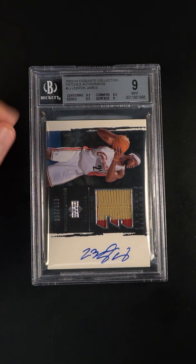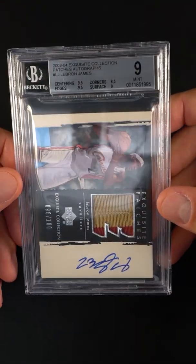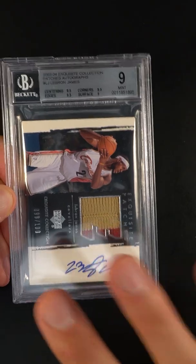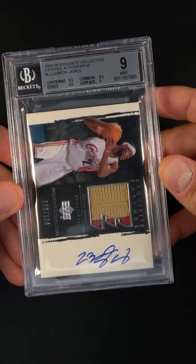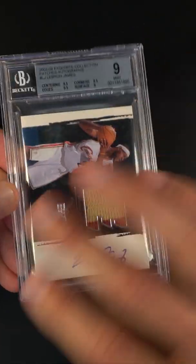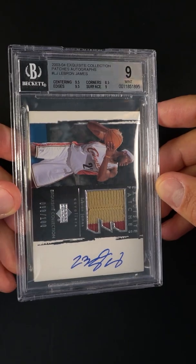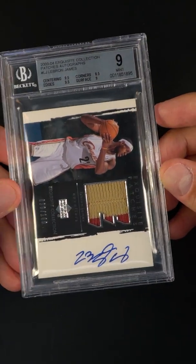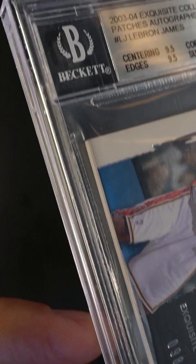Assessed as a 9 by Beckett. We have an 8.5 on corners. We'll do a scan to see if we can see some of the detail, but I would say aesthetically the card looks like a gem mint card. There's a lot of attributes here that look easily gem mint quality. There's no major signs, especially from the front, that suggest that this card isn't worthy of a higher grade. So all told, it really is a good looking card for a 9. Again, assessed as an 8.5 on corners.